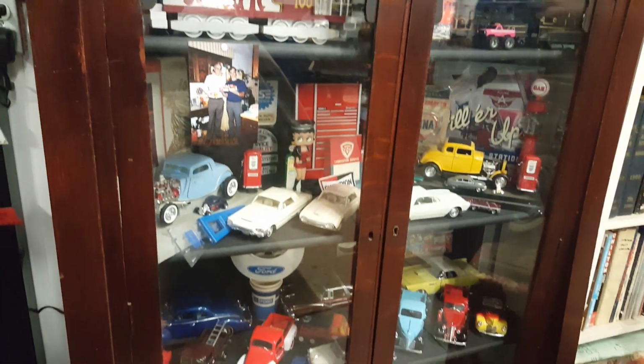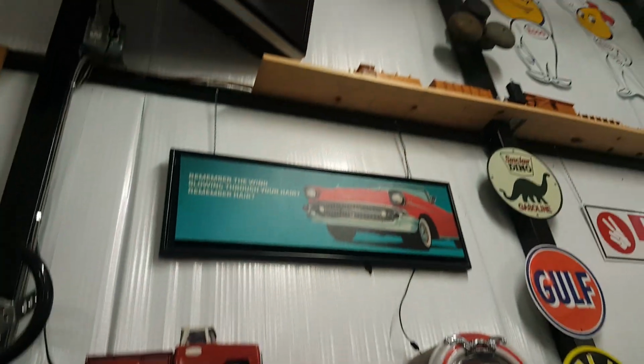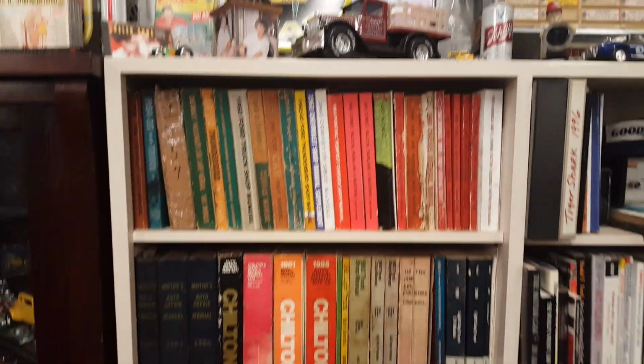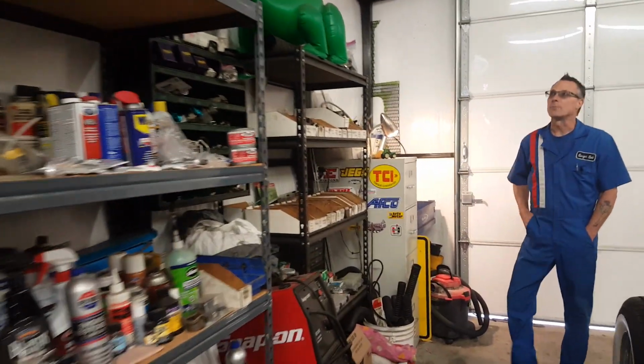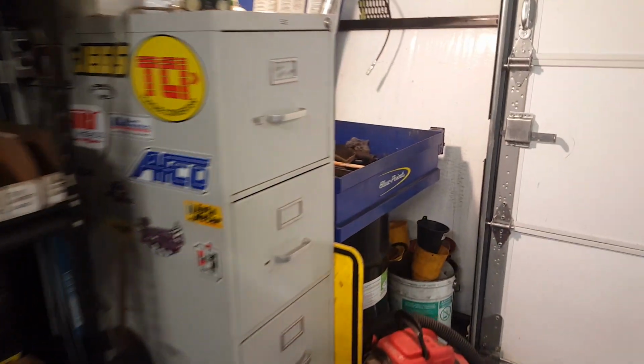Of course, we have a full library of shop manuals, just about anything you want, from about 1949 up through the present day. Let's come down this way a little bit. Of course, we've got a lot of shop equipment and tools. We got a welder, we got a parts washer. Of course, you guys know how to use a parts washer. We've got a brake lathe. Of course, you don't have one of these in our shop class at school, but we will. We'll get one of these.